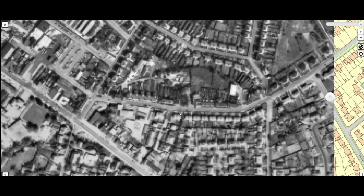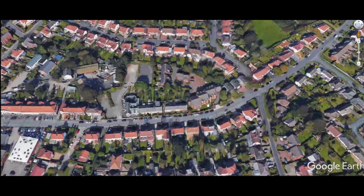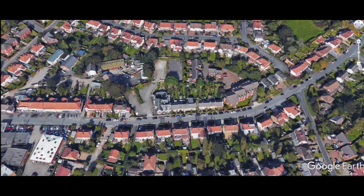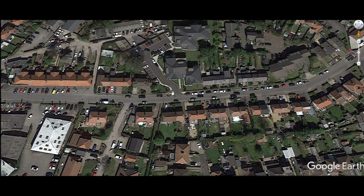But let's go into Google Earth and have a look at it there. So here we are on Google Earth 3D view. You can see the Cherry Tree Gardens here, and that's where that big container was. This is the area of the Slack pub right here, just labelled as a car park. Now in Google Earth we can go back. So here's the most up-to-date image that we have. This was in April 2021, and there is the new building there. So that's the Slack pub, which is now gone, and these new apartments have arrived.